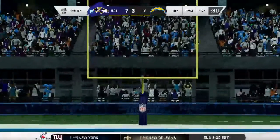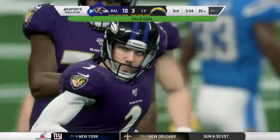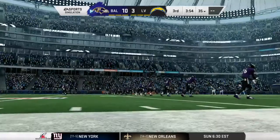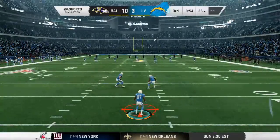And Gonzalez puts this one through. And they push the lead up to a touchdown now at 10-3. Well, looking at it from a defensive perspective, that keeps the deficit very, very manageable. You know, all things considered, not a bad job on the defensive side.